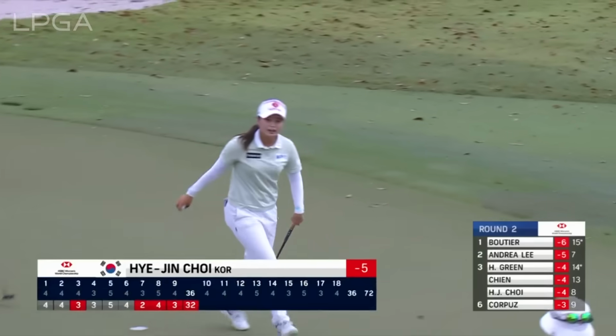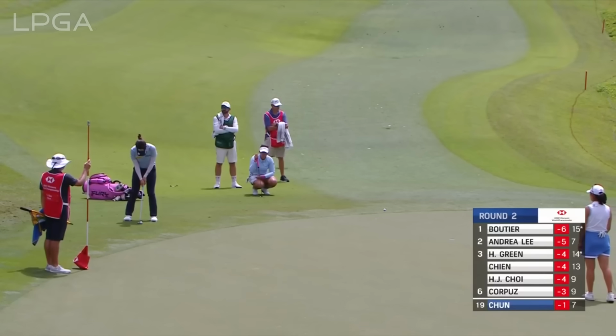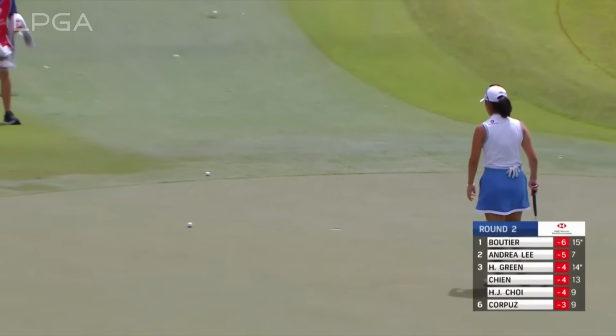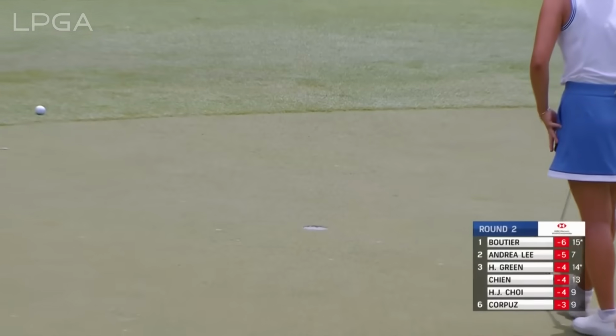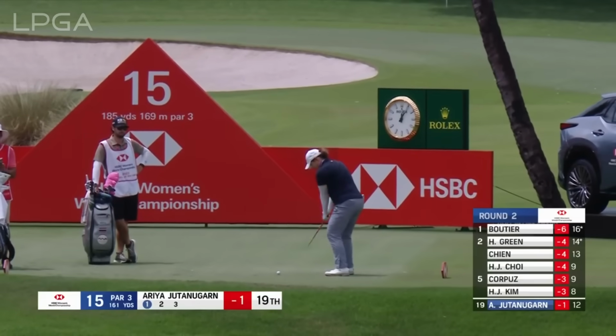So she finds herself making moves up the leaderboard, courtesy of 3 birdies on the bounce and another. Flag only 4 paces on, and it's no problem for In-Ji Chun. And after an early par for the round in the tournament, she's had 5 top 7 finishes in her last 8 tournaments.